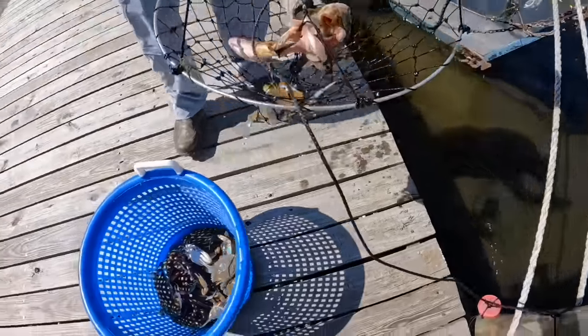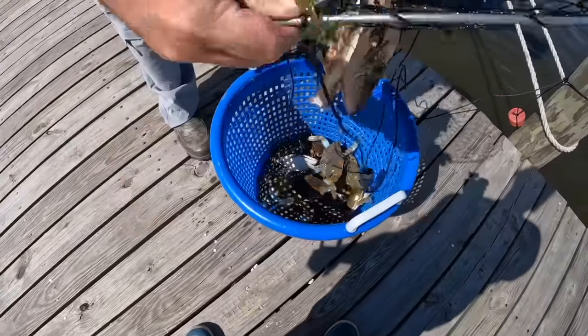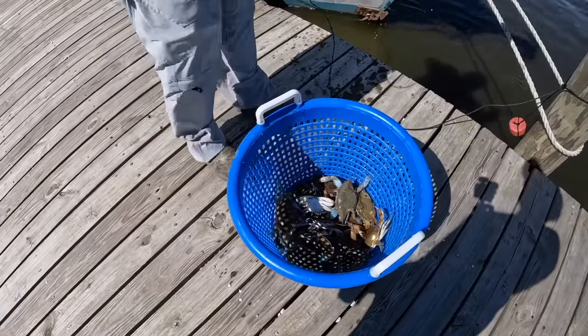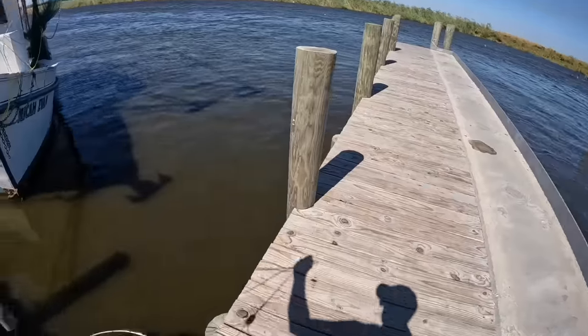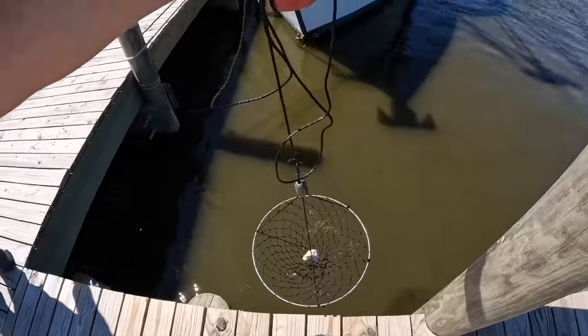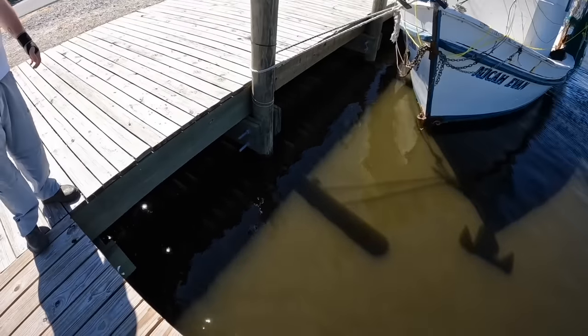Ooh, a nice crab. Nice size crab. All right, buddy. Maybe it's time to move a net down. Get a net right here. All right, we'll try right here. Still shallow enough. And we just caught a good one right there.